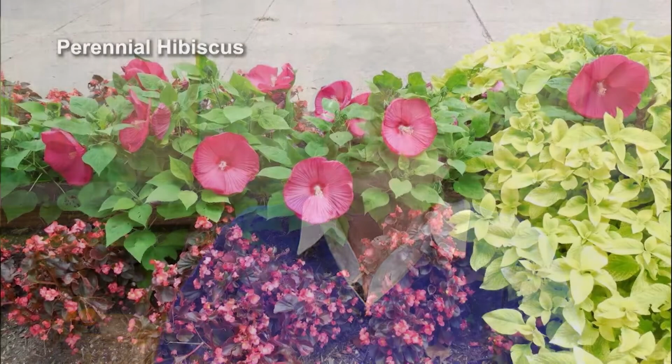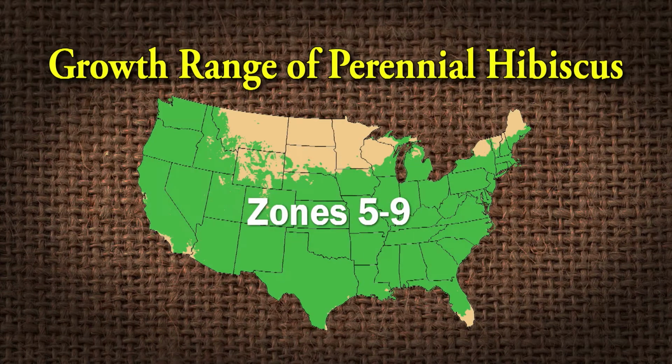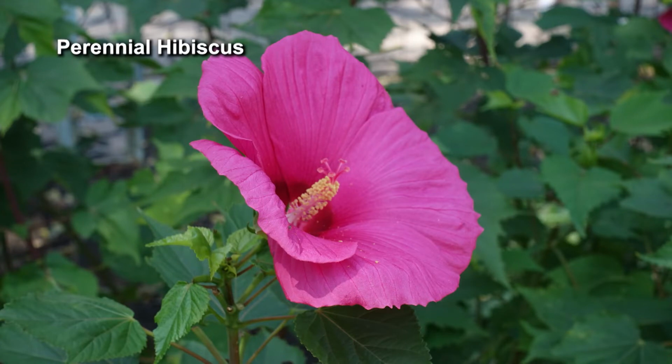All right, next we have hibiscus. And now, not just any hibiscus, the perennial hibiscus. So make sure it says perennial hibiscus. Most of them have fleshy stems that come up, and then they'll die back to the ground every year and come back up. And the hibiscus likes zones 5 through 9, and it blooms in the summer, and it'll bloom for a long time in the summer.